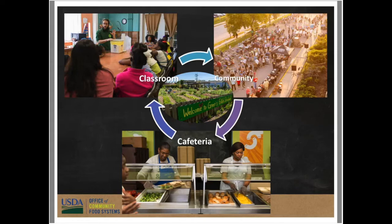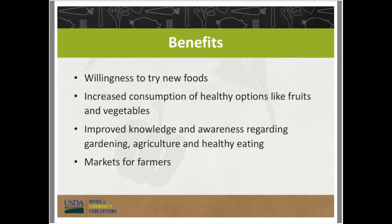Another framework to think about farm-to-child nutrition programs is the classroom community cafeteria model. We're trying to incorporate local food and food education into the classroom, engage the community, and get it onto our cafeteria trays. I think school gardens fit quite squarely right in the middle of this model because they are a learning classroom, they're a community space, and sometimes they can actually provide food for the cafeteria. So we all know that there are many benefits to getting kids engaged in local food and eating healthy. Their willingness to try new foods, they actually are proven to increase consumption of healthy options, a lot of great benefits.